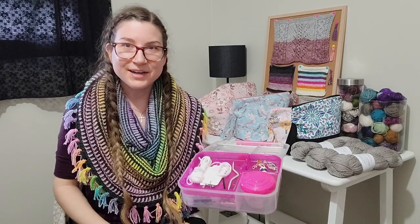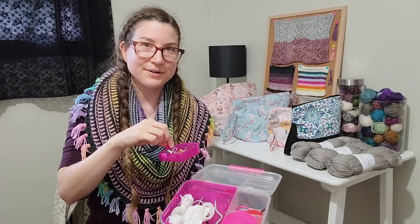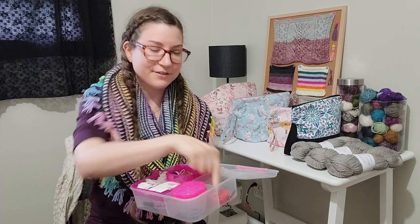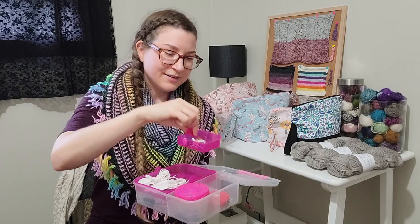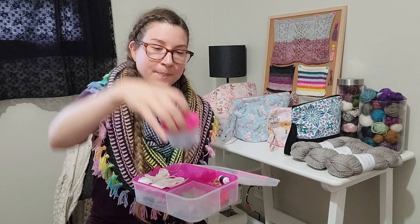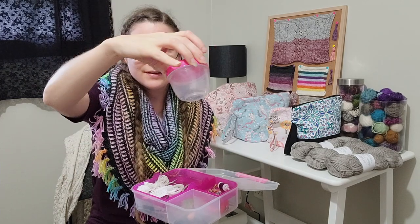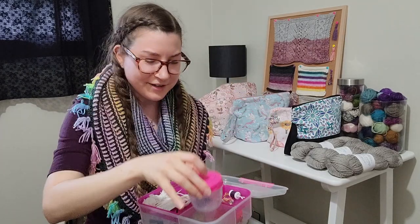So when you open it up, it's got these trays that come out. I don't want to tip it over because things will fall out, but I've got my measuring tape, a pair of scissors, some progress keepers, a row counter or a stitch counter. I have my stitch markers in this little container here.